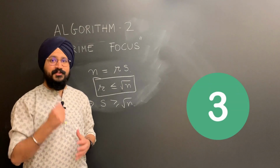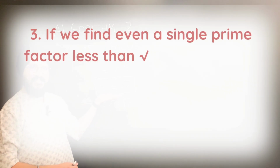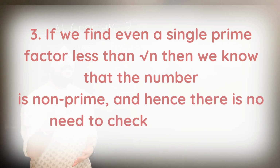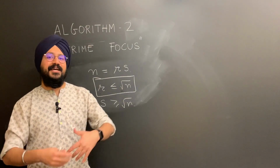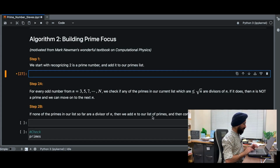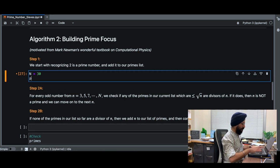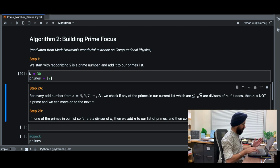And finally, number 3. If we find even a single prime factor less than square root n, we know the number is non-prime and we don't need to check any further. We can abandon this number and move on to the next one. Okay, now on to building prime focus. Our first step is to define our capital N, the limit where we want to go till, and I'm going to use 30 as a placeholder for now. We also define a list of primes, recognizing that 2 is a prime number that we already know. We're going to start here.